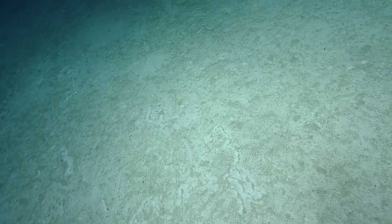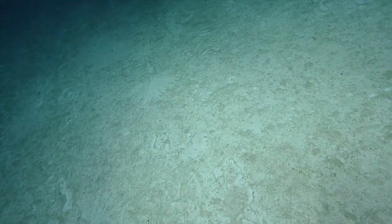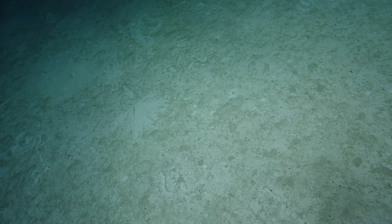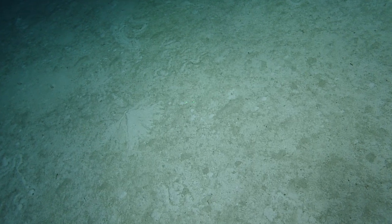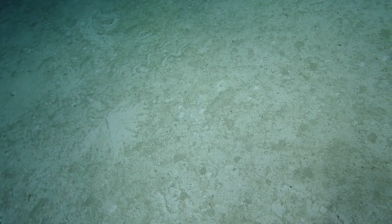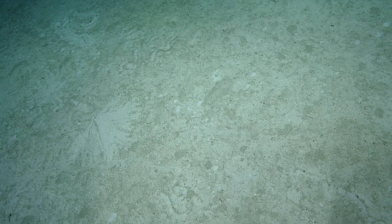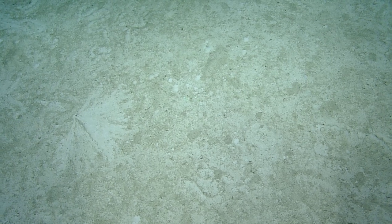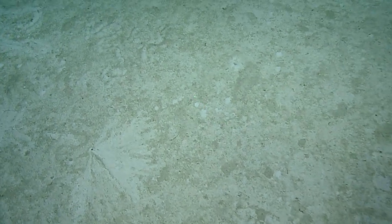Sure. So, this is what I was talking about earlier, where this is a worm feeding trace. So, that center spot is probably the burrow, and those slide marks coming in and out of the burrow are its proboscis coming out and feeling around in the sediment for food. It could be an echiurine or it could be a sipunculan. Okay. I've only seen the actual worm proboscis once or twice ever.